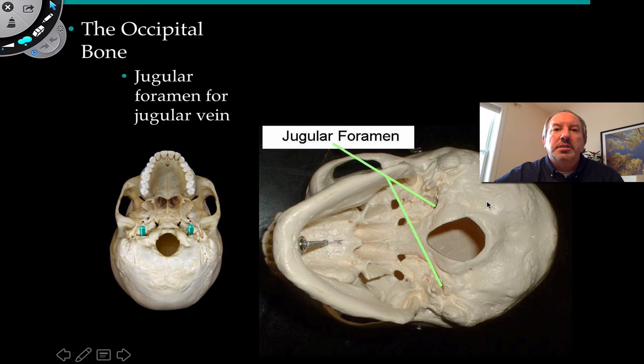Now, in addition to that foramen magnum, there are some other foramen. You may be familiar with some of the more common blood vessels that are found in the neck that travel up from the heart into the brain, the carotid arteries and the jugular veins. And so the jugular veins take deoxygenated blood from the brain down toward the heart. And so they come out of these two little holes right in here called the jugular foramen. You can see them quite prominently on both sides of the foramen magnum.